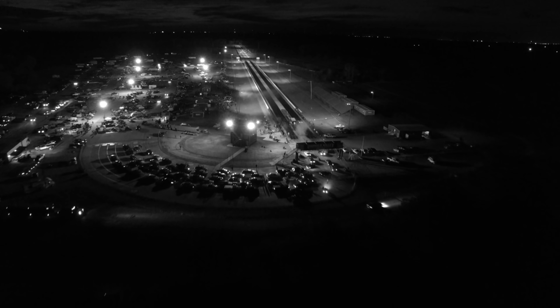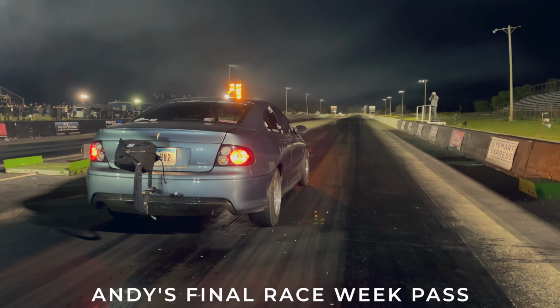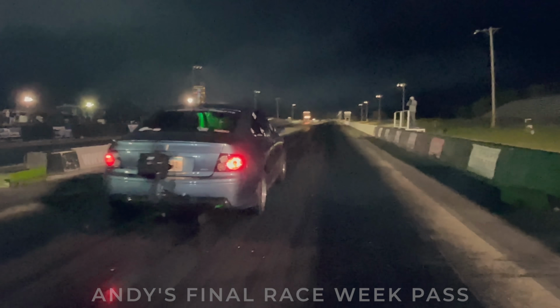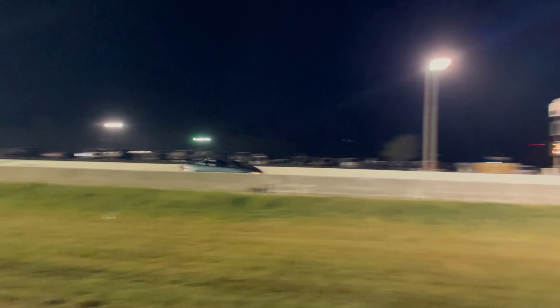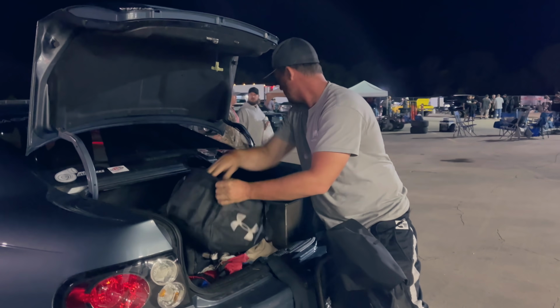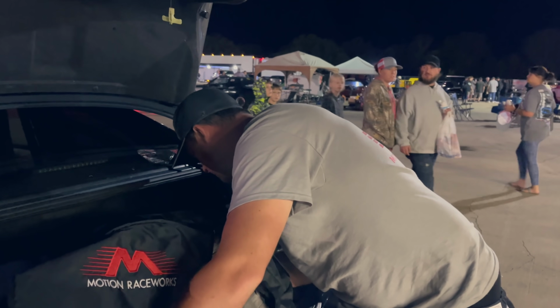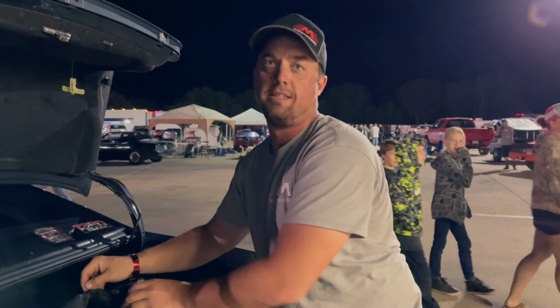I mean, we're here, the car's unloaded, and we think we can try to put a little more power in early, see if we can go deeper into the 7s, push the record a little bit farther. Holy cow, Andy. 5:13? 5:13 to the eighth, 7:97 to the quarter. Woo! Rocky Mountain Race Week 2.0 2021 is closed. Yeah!